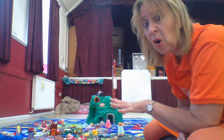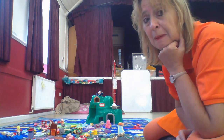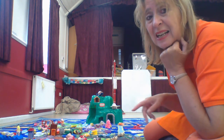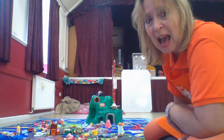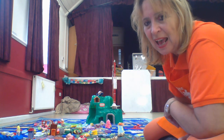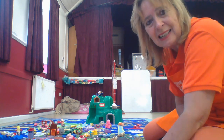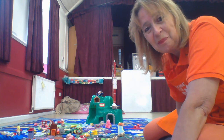going on this carpet. This is also the place at the end of the session where we sit and we do our singing. And we wait for our mummies and daddies to come and collect us. And it's a very nice carpet because it's got letters and sounds all over it. So sometimes we look at those too.